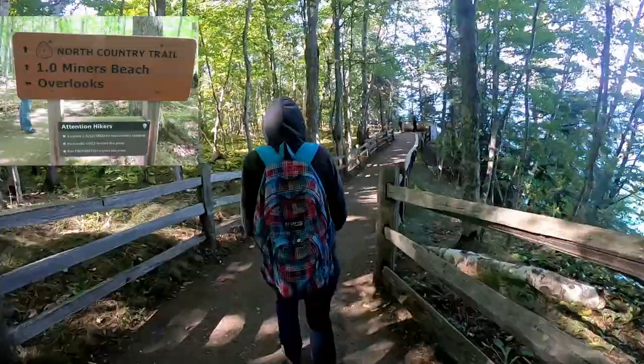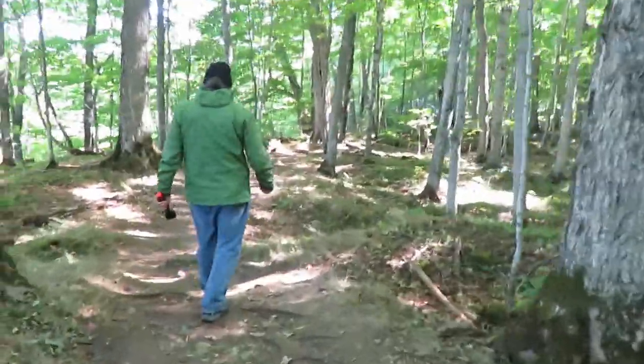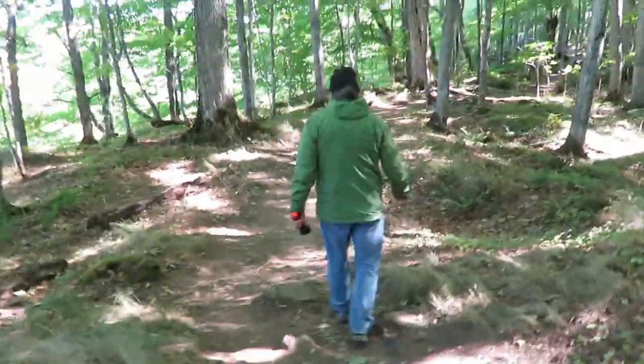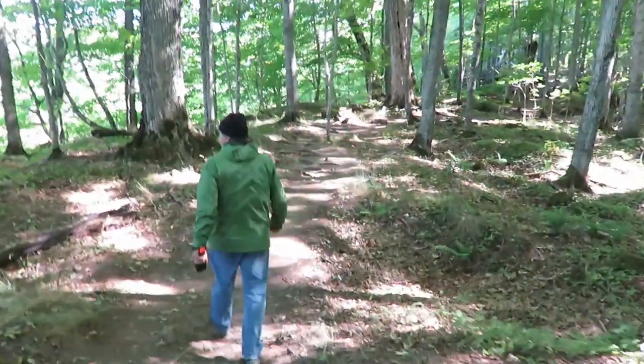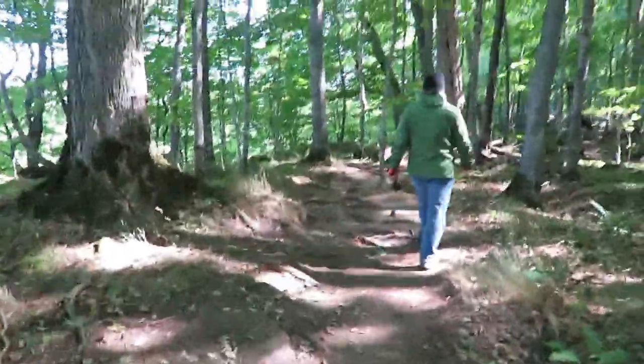This trail led to Chapel Rock and Chapel Beach. It is about a 6.2-mile walk and was a moderate trail. We did get sidetracked once and ended up along a creek, but eventually made our way back to the main trail and got to the beach.